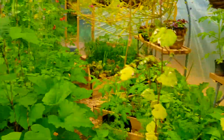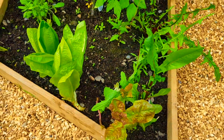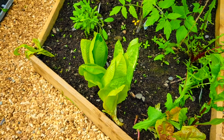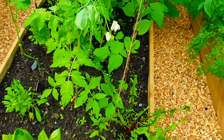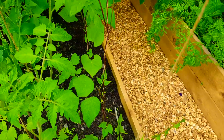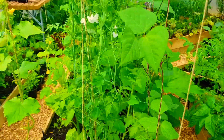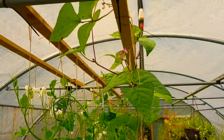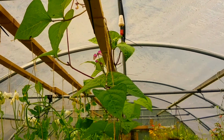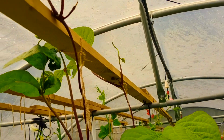And here is the last of the lettuce that I originally planted. I've got some more lettuce ready coming in here. Oh, I've got to make sure I put up my... look at my sweet peas. They are massive. And the French beans keep going up to this system, so I need to just nip out the top again. Look.